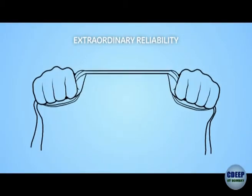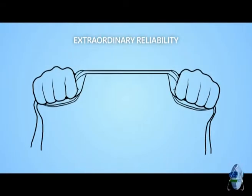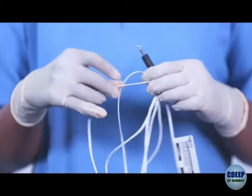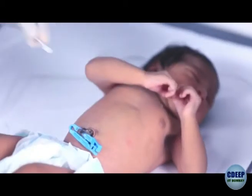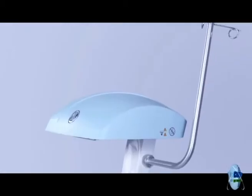Our reusable temperature probes are made with Kevlar, the same material that is used in bulletproof vests. Add to that a design built to minimize moving parts to ensure reliability, and you have a warmer that will be a steady and reliable companion to you and your facility for a long time.